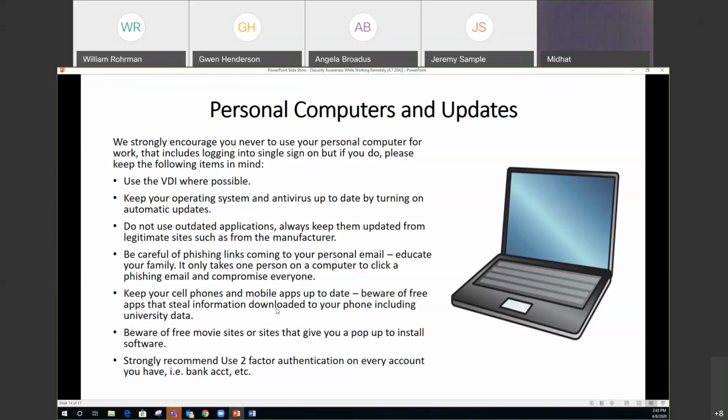Again, we strongly recommend using two-factor authentication on every account you have. The university accounts and applications will require that, so we know you're protected in that. However, follow that practice and take it to your personal accounts as well. Again, just be aware of a lot of the different things and attempts that cyber criminals are trying to use to access the information, whether they're going to try to do it and funnel it through your personal side or through the university professional side. Just be very cautious.